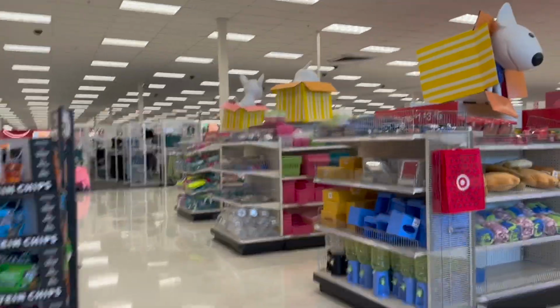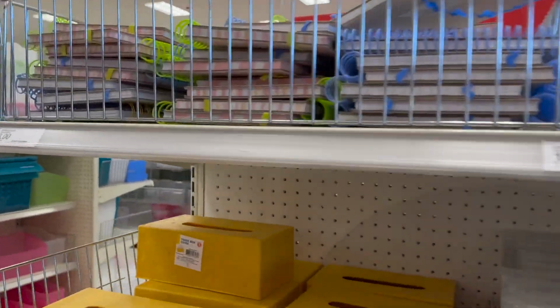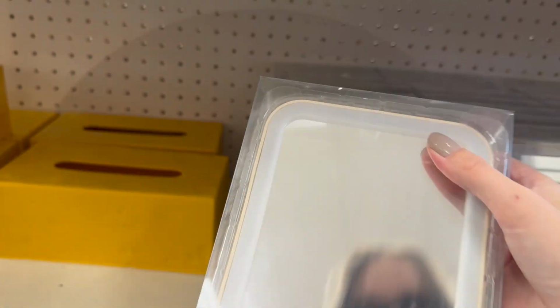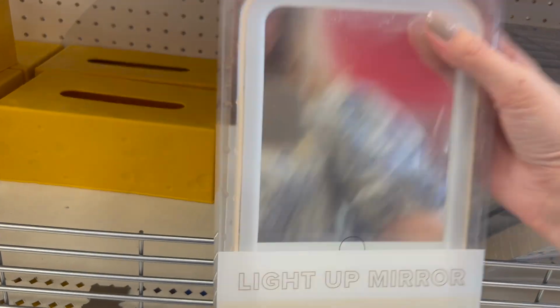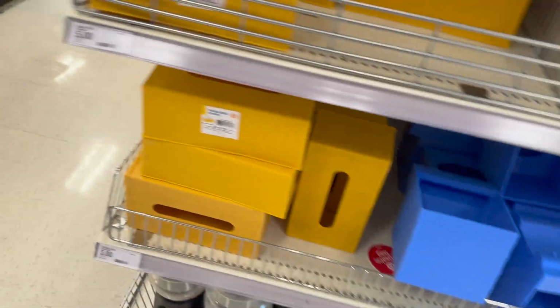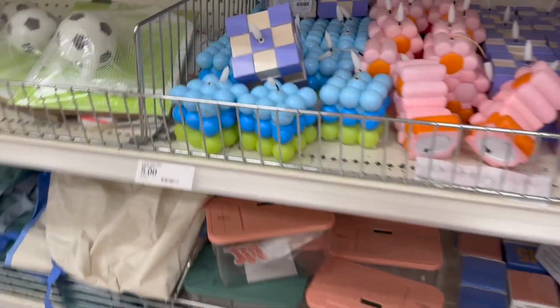Okay, so coming in here, this is what you come to first. And this is, I guess you could say, the discounted section where most things are like $5. It can vary slightly, but generally, I looked at this mirror. I thought this was cute. Just a little light up mirror. I do spend a bit of time in this area because I figured seeing their deals was interesting.